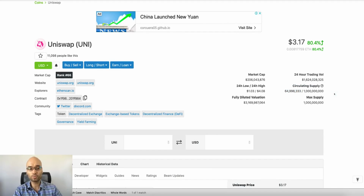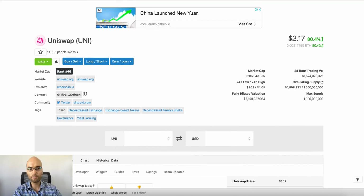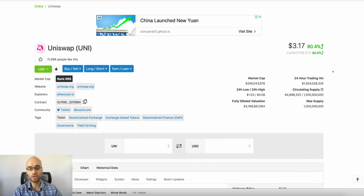And of course, this also means that there's a lot of potential more selling pressure. I mean, almost half of the tokens have been distributed. The price is still at $3.17. Still a big price increase from when it started. It's possible that people will start selling. I personally think it'll go up a little bit more, but in any case, that's of course pure speculation. Let's have a look at this article again.